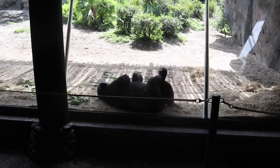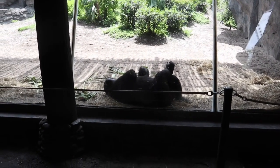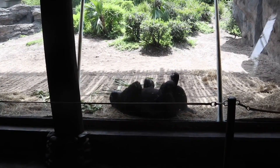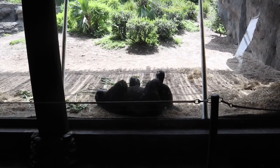They're teaching them to forage for their own food. They have a huge area fenced in, and they have all the foods that they need. And they'll forage for 95% of their food.